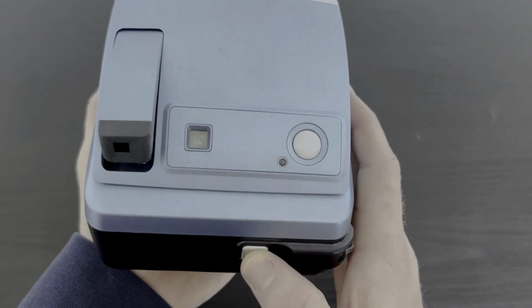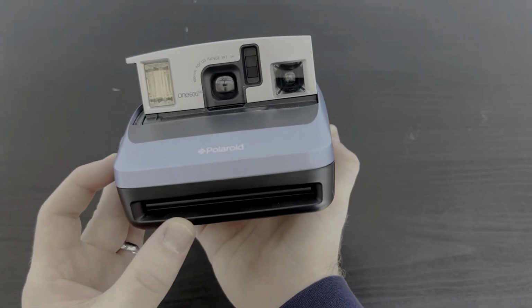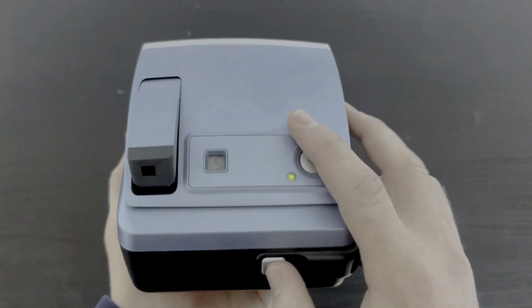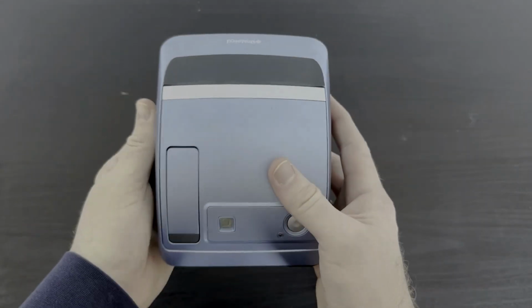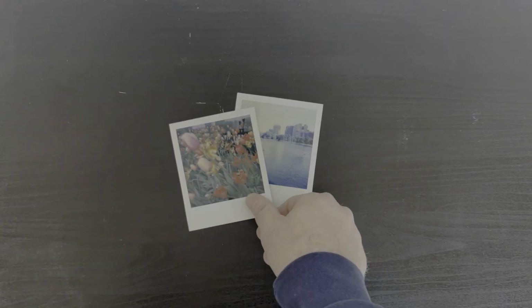As you can see, it's really robust. It's impossible to break, basically. You just pop it open, and you point and shoot, and there you go. It prints right out, and you got your Polaroid. As you can see, here are some of the ones I snapped just walking around Chicago.